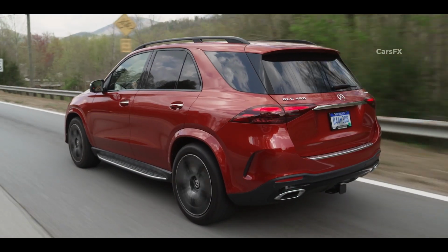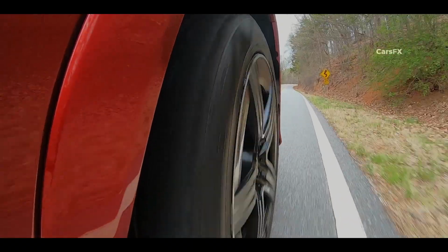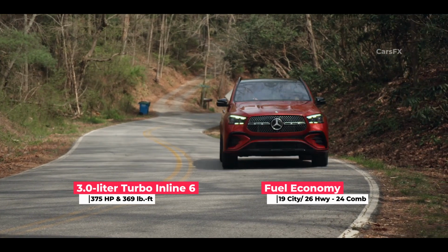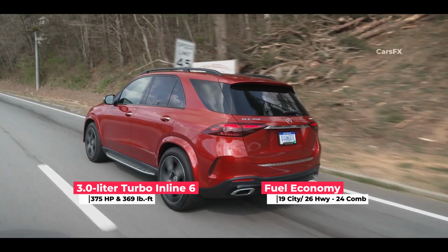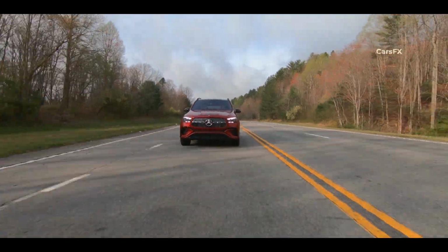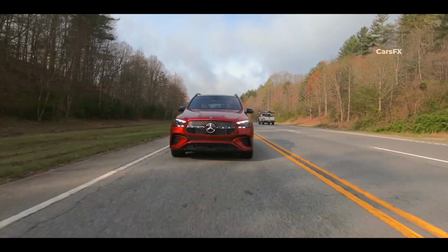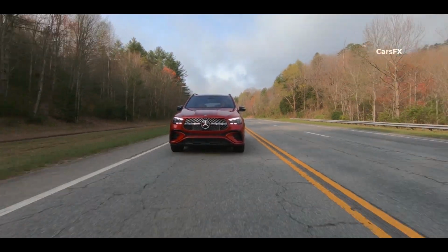As for Mercedes, you will want to get the GLE 450 with its 3-liter inline-6. The single-turbo engine is tuned to produce 362 horsepower and 369 pound-feet, with an EQ Boost system providing smoother engine idle stop and faster throttle response thanks to an integrated starter generator. This little electric motor helps fill the small gaps in power delivery before the turbo has spooled up or during gear changes, for example, keeping engine behavior slick and predictable.